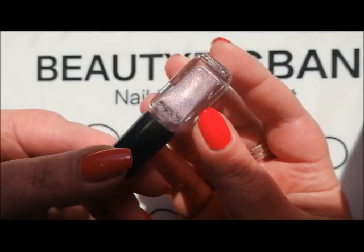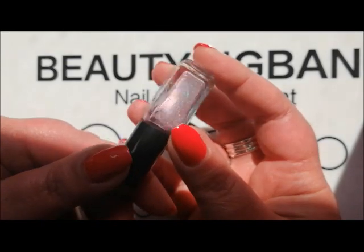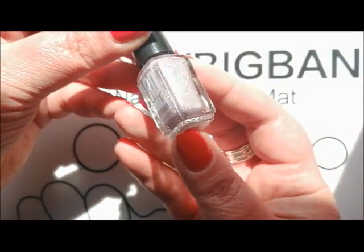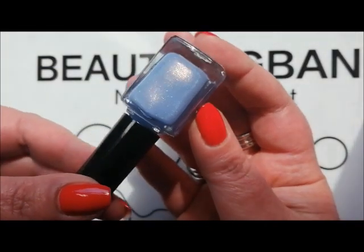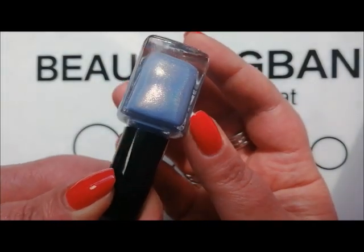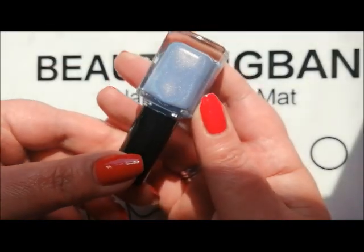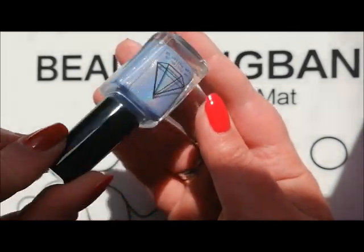So I've got some spring holographics here. This is from the Soft Hues collection from Ada's Nails. I've got the trio here, and this is a really pretty muted lilac, and it's called Rock Candy. And it is a fantastic spring holographic. Another beautiful spring shade. Again, this is a kind of cornflower blue, and it is very holographic. It doesn't look that holographic in the swatch picture, but it is. And this is the very pretty Drip Drip Drop, and it is a beautiful muted cornflower shade. Very, very pretty spring holographic.